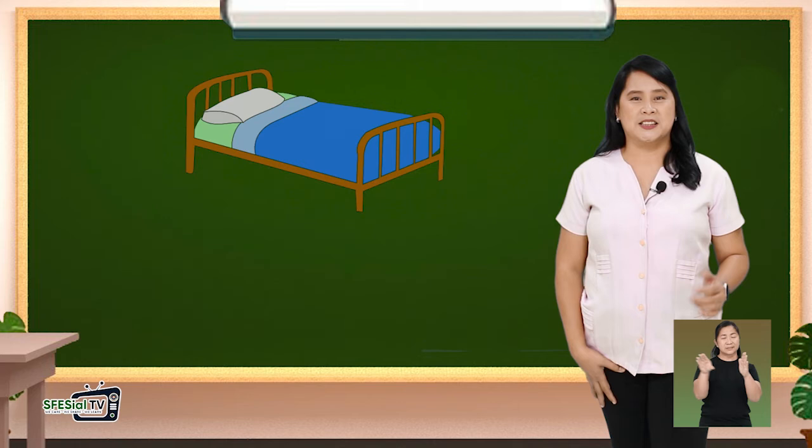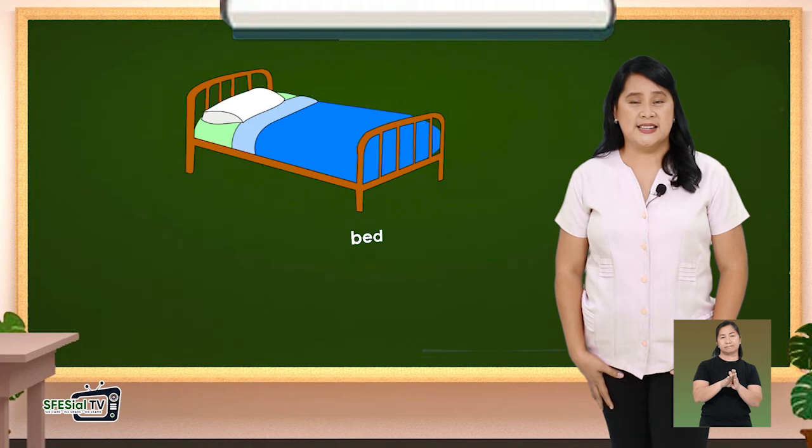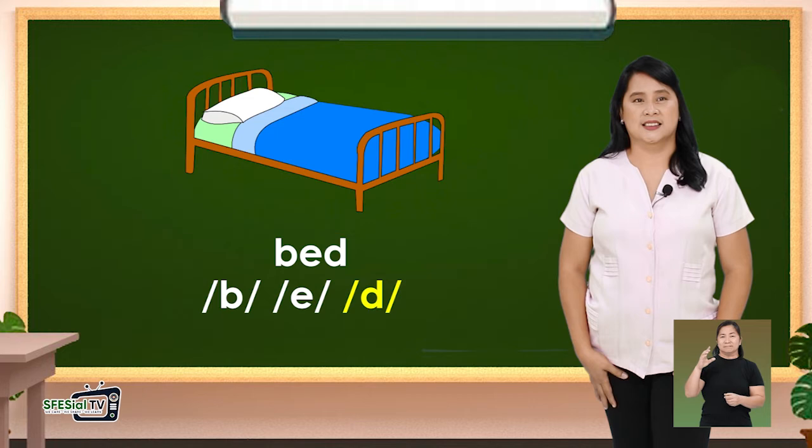Look at the picture. Can you identify what it is? Awesome! The first picture is bed. Bed is spelled as B-E-D. The sound of B is B. The sound of E is E. And the sound of D is D. When the sounds of B, E, D are put together, it will form the word bed.